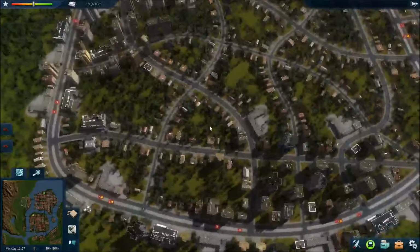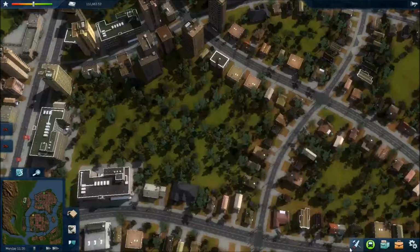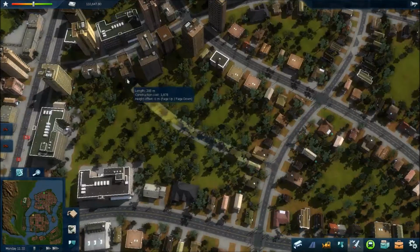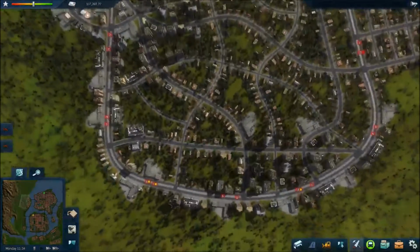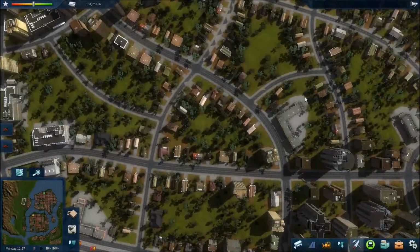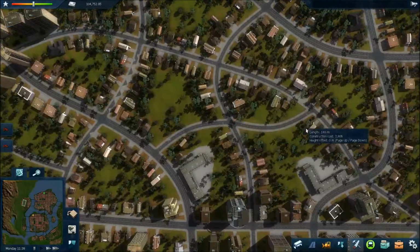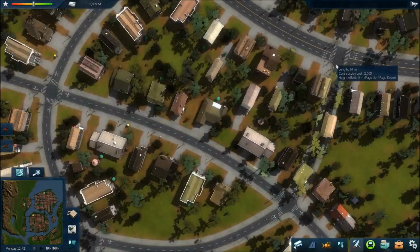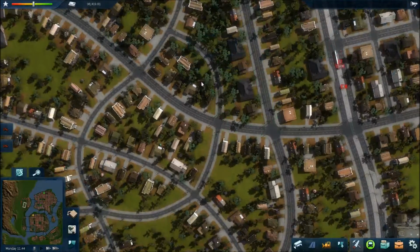And this part of the city, look at how much this has developed. That is fantastic. I'm tempted to add a few more little side streets in. Like from here, curve one round like that. And then have one go like that. And like that. And like that. And like that.